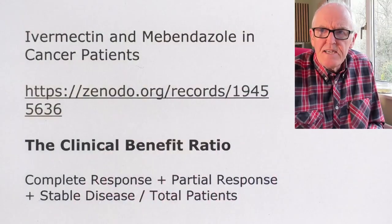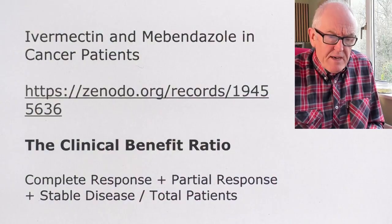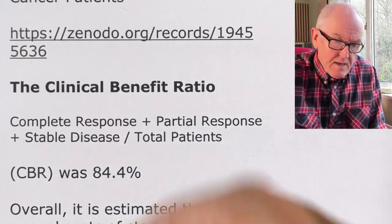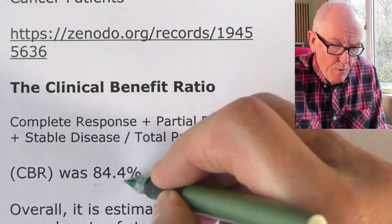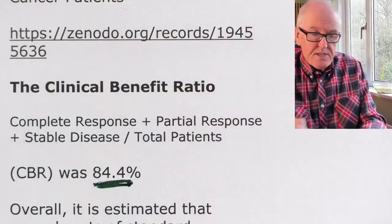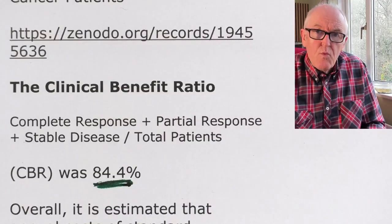Anyway, the good outcomes were 84% with a combination of ivermectin and mebendazole. Mebendazole, of course, is a very similar drug to fenbendazole. It's the human form, really, mebendazole. Mebendazole and ivermectin together giving this good result of 84% in terms of clinical benefit ratio. So that's what this video is about. 84.4% of patients did well, which is incredible. So why isn't this being widely taken up?